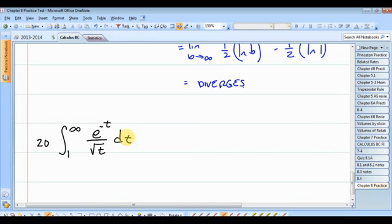Okay. This one kind of looks like it's going to diverge, because the denominator here is a root t. But if you think about that, really, that is kind of like the integral from 1 to infinity of 1 over e to the t root t dt. This is definitely bigger than 1 over t, right? This denominator grows faster than t. So our suspicion is this is going to converge.